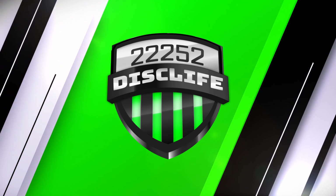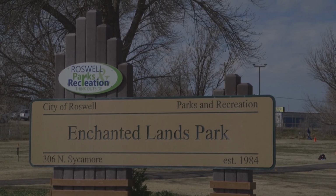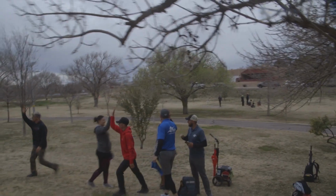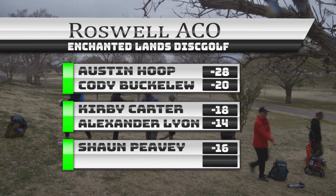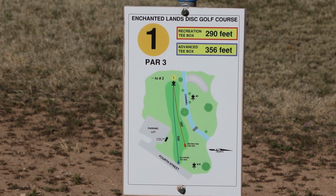We've gone through the front 10 and we'll be on the back 10, the final 10 here at Enchanted Lands Park. I noticed this park was established in 1984. That's not a super old park, but kind of an older park. 1984, that'd be what, 36 years old? We have Austin Hoop just tearing it up at minus 28. Everybody else is chasing right now.